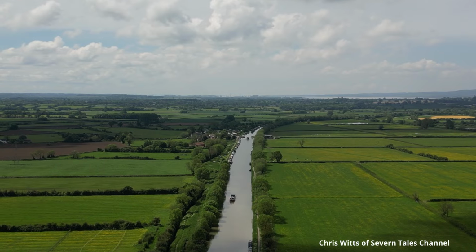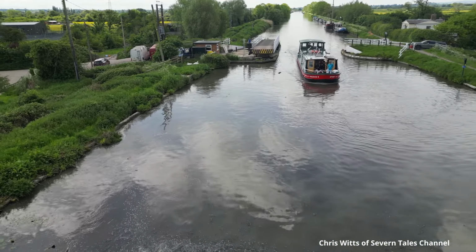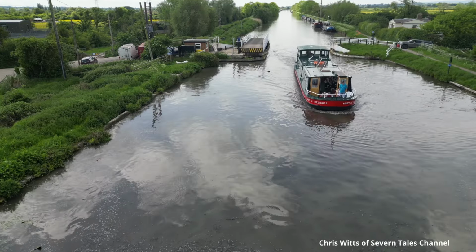As we look down the canal towards Purton, we see returning the Spirit of Freedom 2, travelling back up the canal to its overnight mooring at Saul Junction.